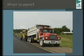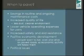So how do we know when it's time to pave a gravel road? On the surface, it may seem like a no-brainer, but making that decision is not that easy. Some reasons to pave a gravel road are listed here. First, there are some savings in routine and ongoing maintenance costs. It costs more to maintain a gravel road than a paved road.